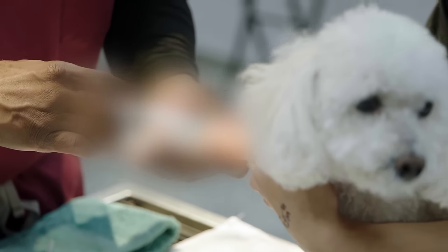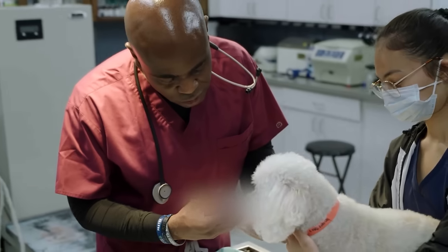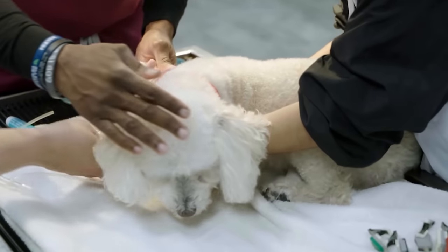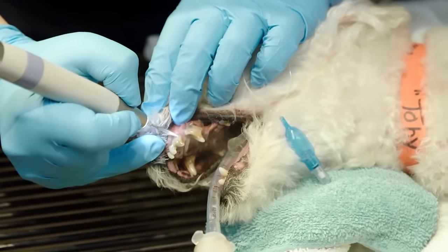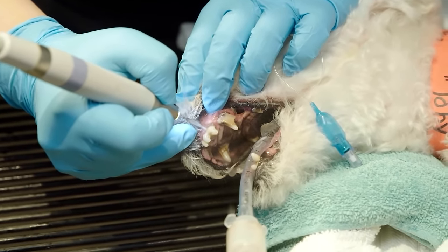All right, Toby, say night-night. And we'll see you in a minute, all right? Get you a good sleep. Time is of the essence. We don't want him under anesthesia for a long period of time with his heart condition because his life depends on it. First, Nurse Jenna removes years of built-up tartar from Toby's teeth.